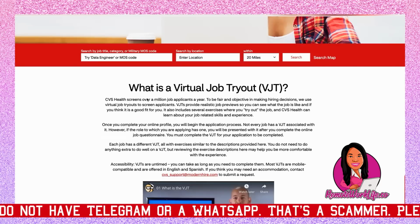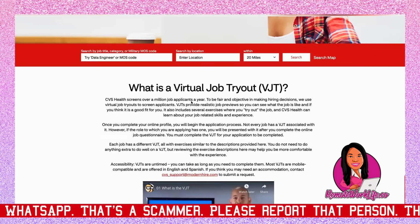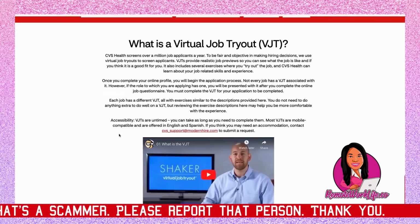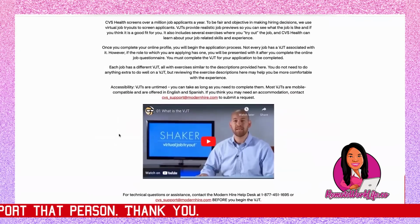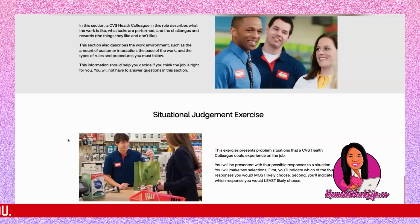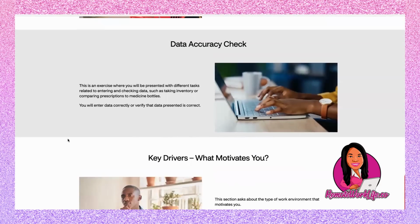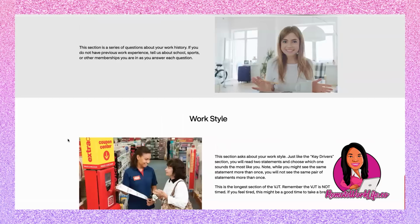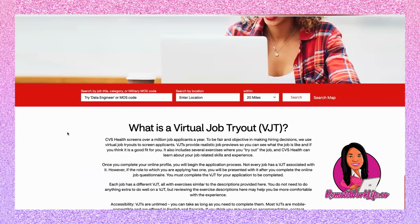Because they are screening millions of job applicants, they have a way that they streamline that process, and they give you a video to give you an understanding of what to expect. They give you more information about the job and situational judgment exercise and data accuracy check and all the things that are going to be involved in that virtual job tryout. So you can expect that to be on the next steps if you were to move forward. So I think this is all really helpful.